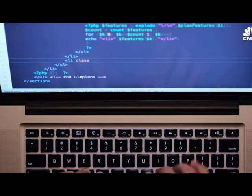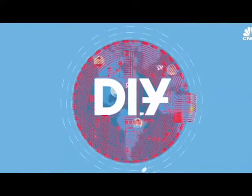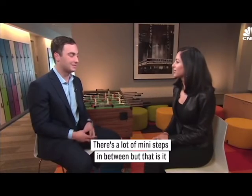Having run my hypothetical DIY Coin through all these steps, it should be ready for its debut. Get everything signed and wired and raise the money, and then you're off to the races. And that's it. And there you go. I got my own coin. There's a lot of mini steps in between.